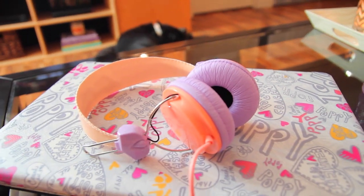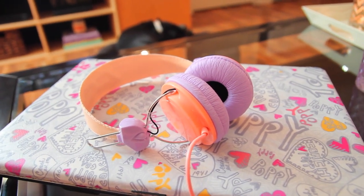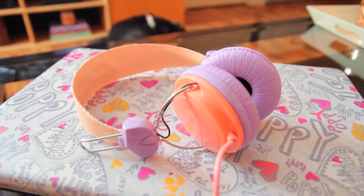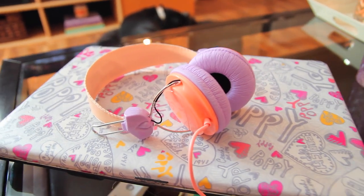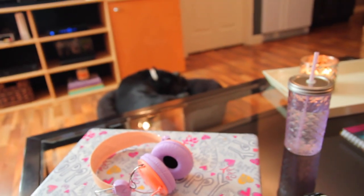And look how pretty these headphones are. My mom found these when she was out shopping, and she thought that I would like them, so she picked them up for me. They are so pretty. I love the colors. I love anything colorful.